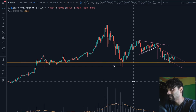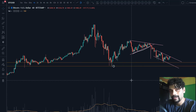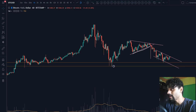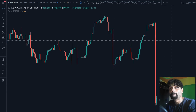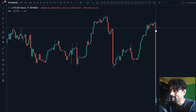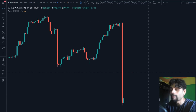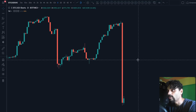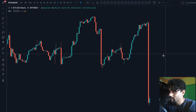Okay, that being said, I do have one thing to talk about, which is pretty interesting. Let's go ahead and pull that up right now. Alright, so here we have BTC USD shorts on Bitfinex, right? As you can see, we have this massive red candle that happened this morning, and I got a couple of messages from you guys asking if this is an indication as to whether we are going to see a massive dump on Bitcoin. And my answer to that is no.